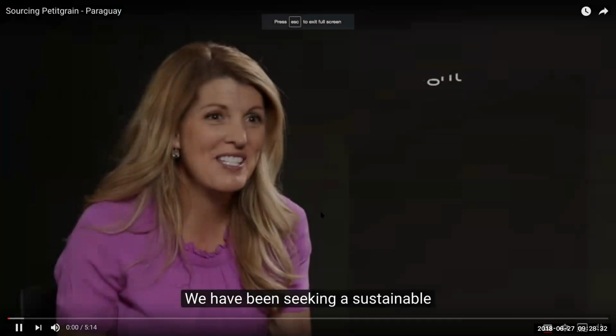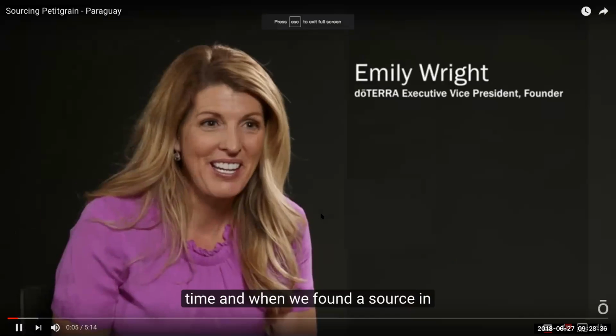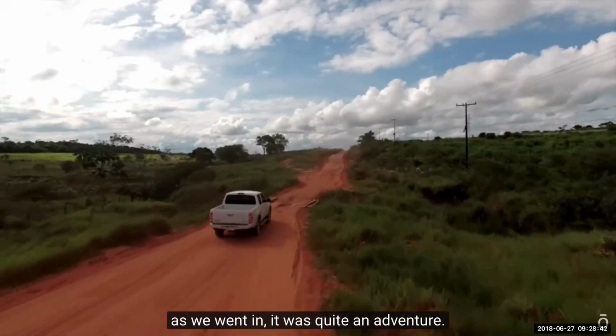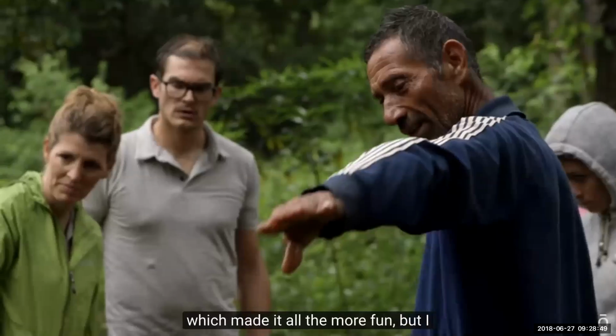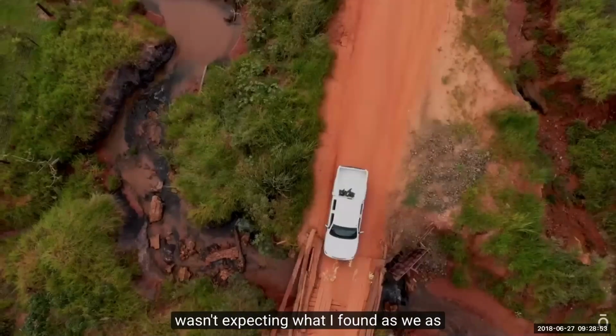We have been seeking a sustainable source of Petitgrain for quite some time. And when we found a source in Paraguay, we were really, really excited. As we went in, it was quite an adventure. Got all the red mud, and of course the rains came down as we came in, which made it all the more fun. But I wasn't expecting what I found as we entered.